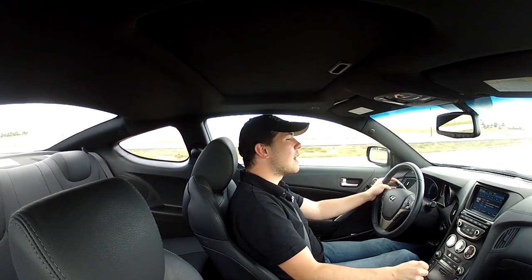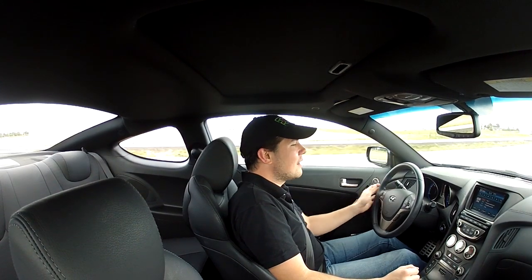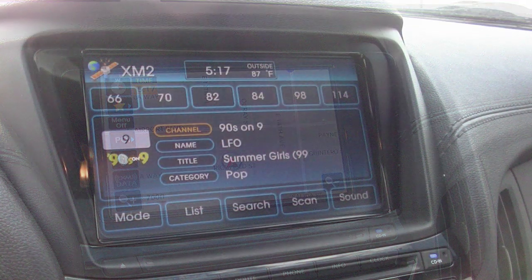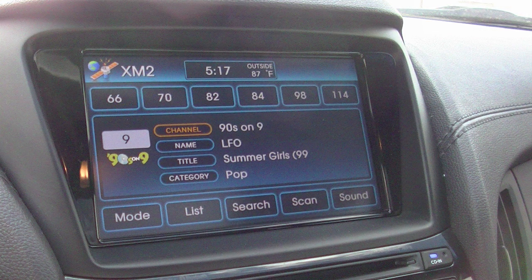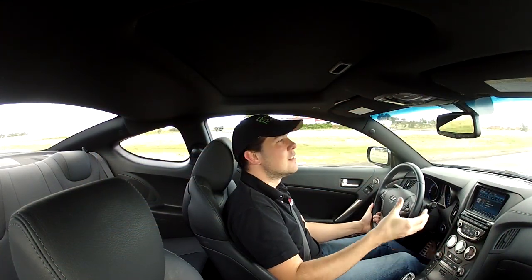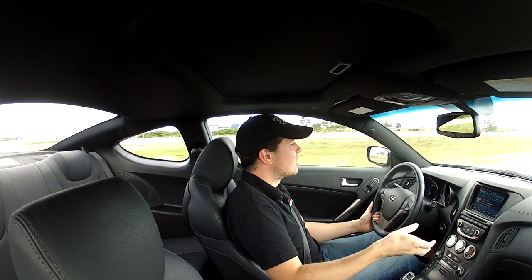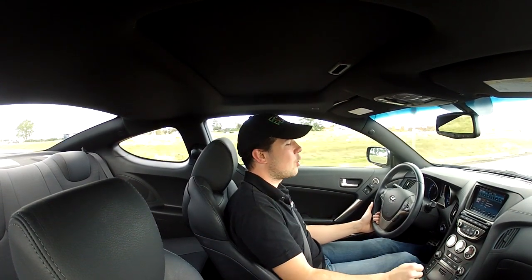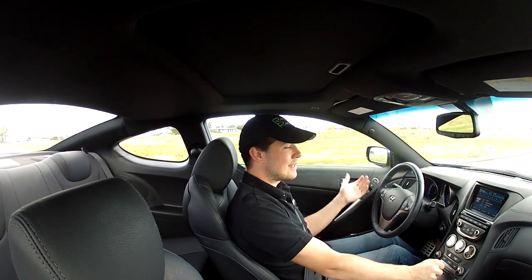And the other thing I really like about it is that this car has navigation, the XM radio, everything that you could think of that you need in a sports car. Like, how much more do you really need? But it also has some nice cold weather package options, like the heated seats, and it's a 2-stage heated seat. So I do like that. It does have climate control as well.